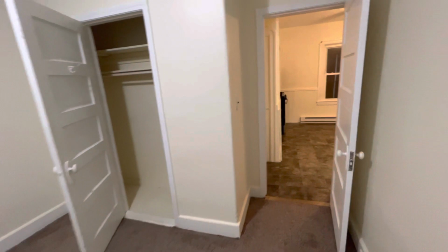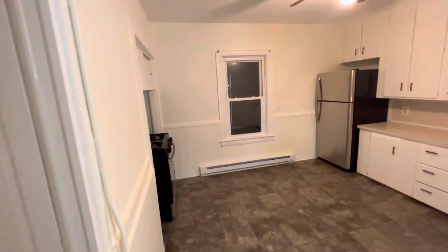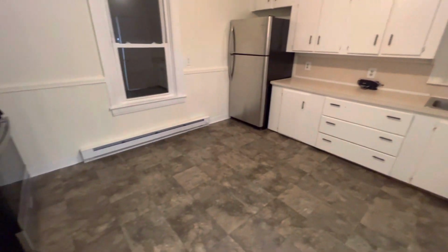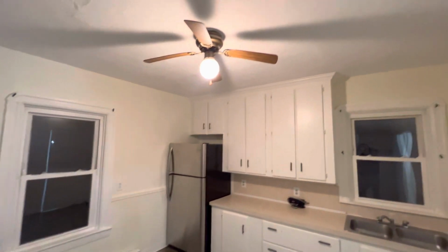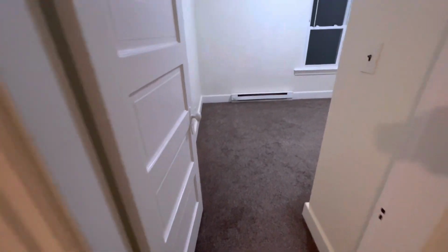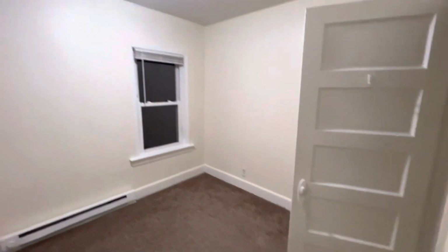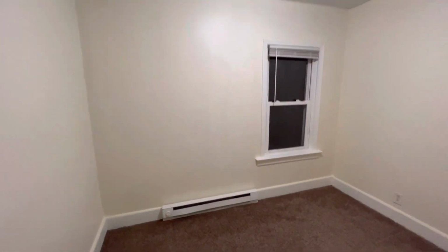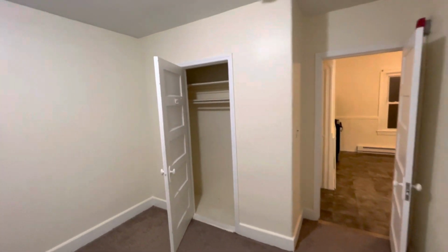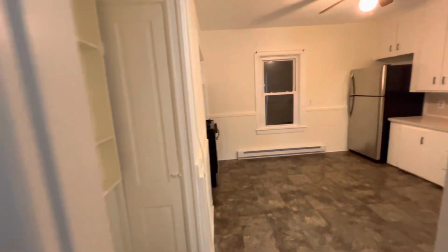One bedroom with no official living room, one kitchen with stainless steel appliances, room for a dining set for sure, high ceilings, and a medium-size bedroom here, maybe a queen-size bed at the most. It's a first floor. The building has coin-operated laundry and only street parking.